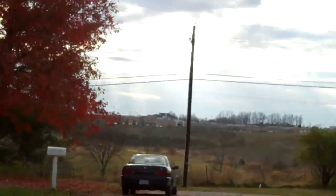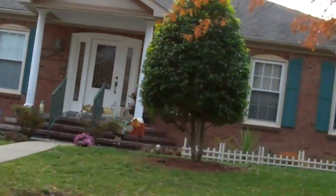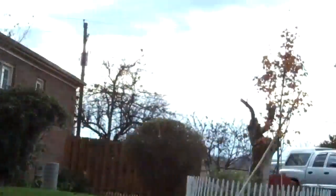Here's how close that shopping center is. It's right there. You cut through to it on a street called Gray, I think it's called Gray Lag. But anyway, real close. Great shopping out here.